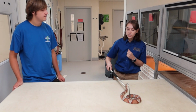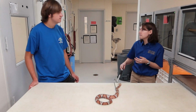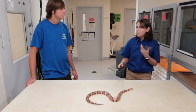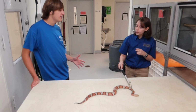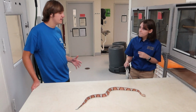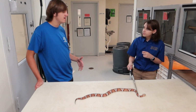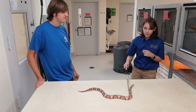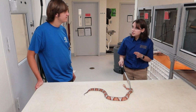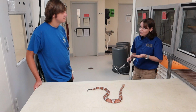What they do like to do to defend themselves is sometimes give a warning or dry bite, because sometimes a bite is enough to warn something off. They might not necessarily use their venom. And someone who doesn't really know can't tell the difference between a dry bite and an envenomated bite right away. No, and especially with the venom being so mild, you could have a very mild bite and not have a reaction.